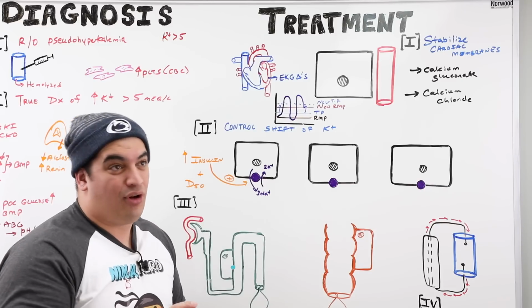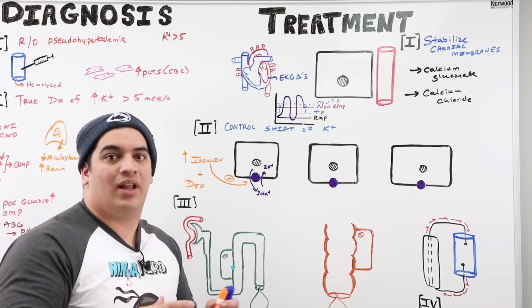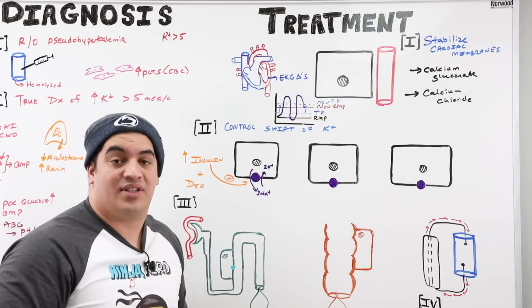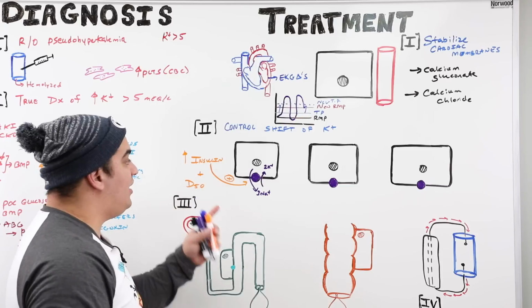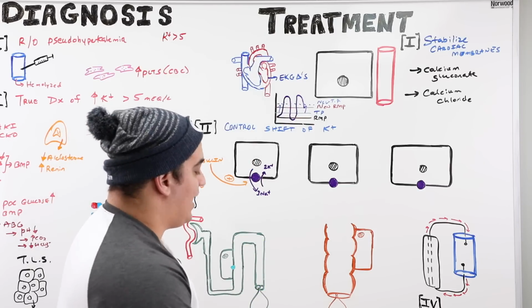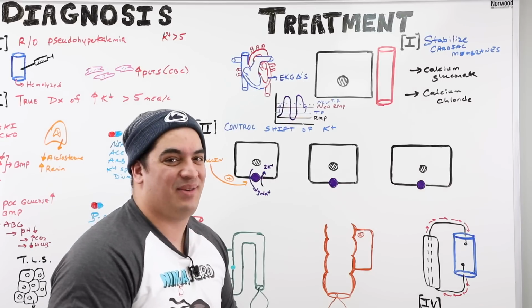If they're close to the verge of having normoglycemia or euglycemia, you don't want to give them a bunch of insulin and drop their glucose down to like 0. So insulin and D50 will shift the potassium into the cells by stimulating the sodium-potassium ATPases. Guess what else stimulates the sodium-potassium ATPases?